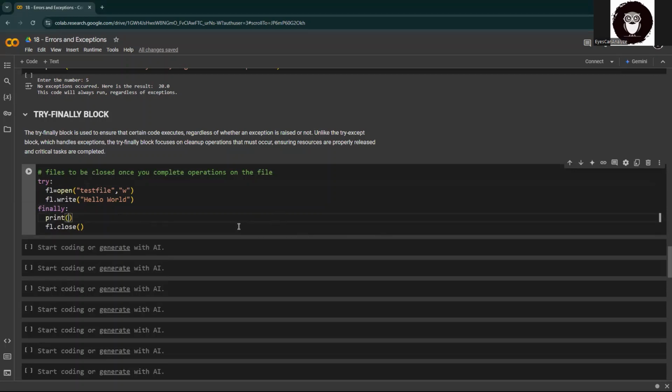Print, I'll say file cannot be found or data cannot be read from the file. And fl dot close. So what I'm trying to do is write to a file. I will write hello world into it. If this does not execute, it will run into the print and it will close the file. If it exists, it will also close the file. So irrespective of whether this code runs or not, it will close the file.